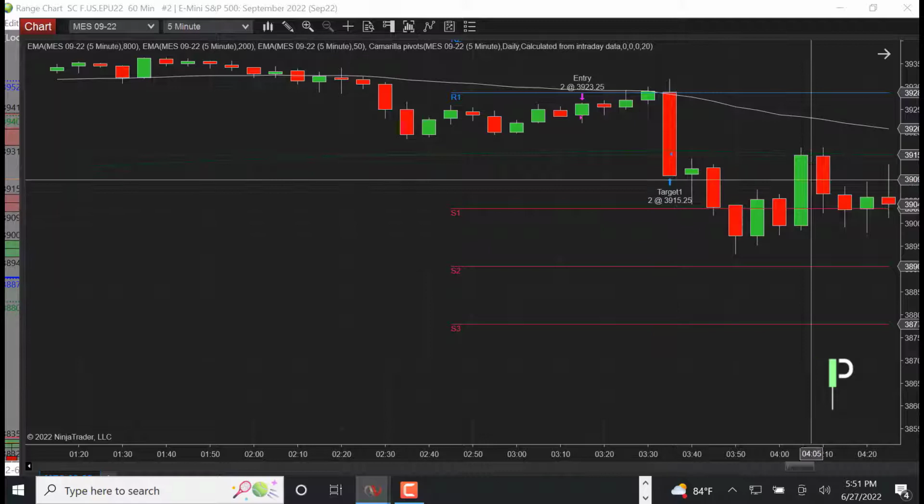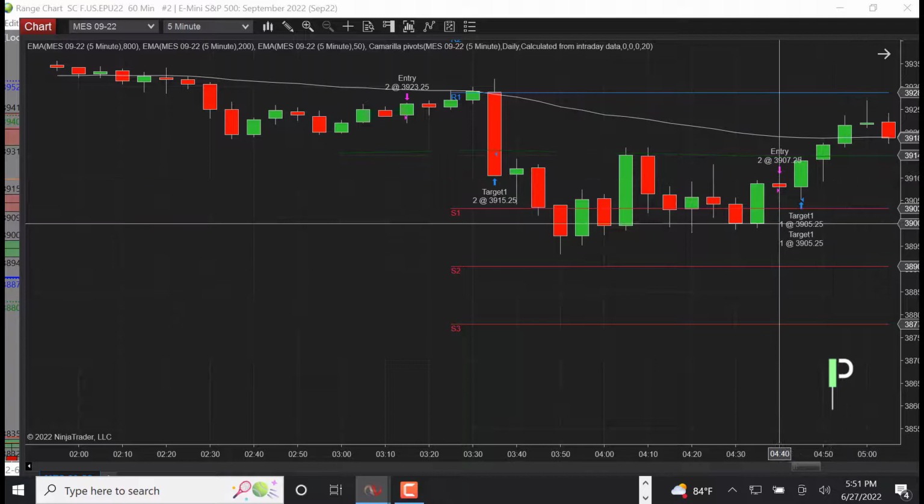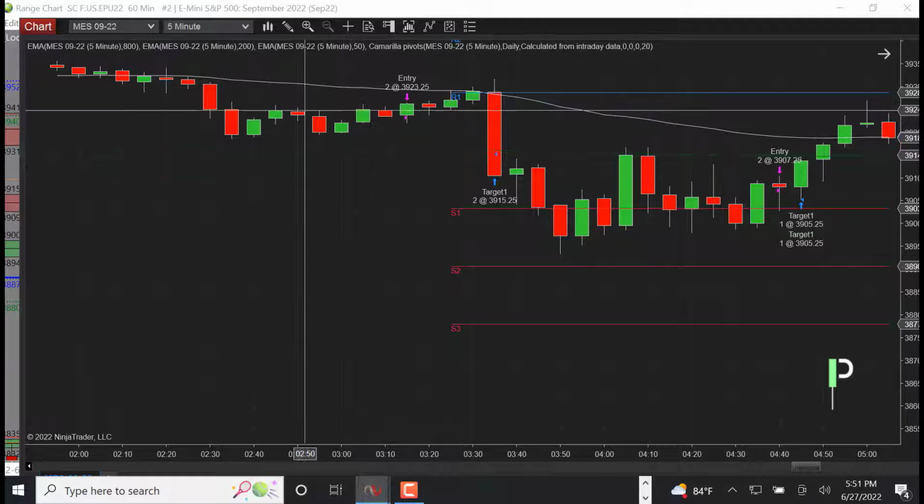And then again, from there, you can see the market started to drop off again. We got another short here, 39.07.25. And we got it down into the 39.05.25 for two of those lots as well. So made some good profits here on the combine. Pretty easy trading again for the most part for the morning, because we saw that downside move.